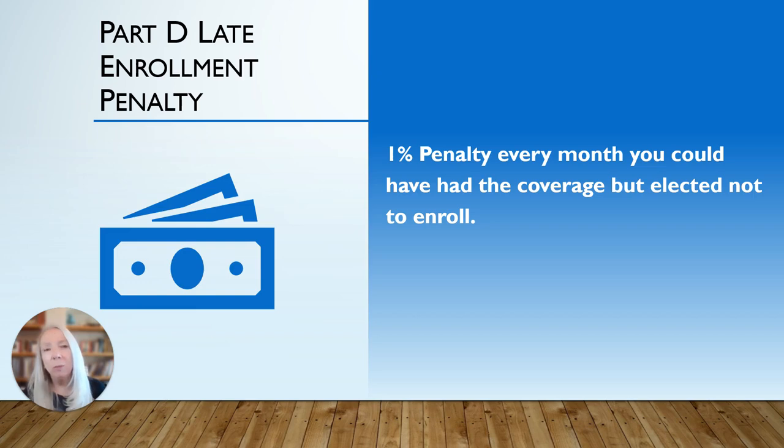And let me just put it into this sort of a scale. If you pay a $0 premium drug plan every year, because there are $0 premium plans that give you drug coverage that's acceptable, versus waiting until you're 80 years old and you're paying $80 in penalties every month, I just want you to consider that thought.